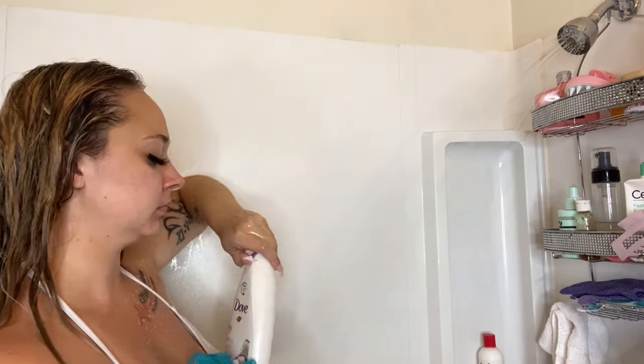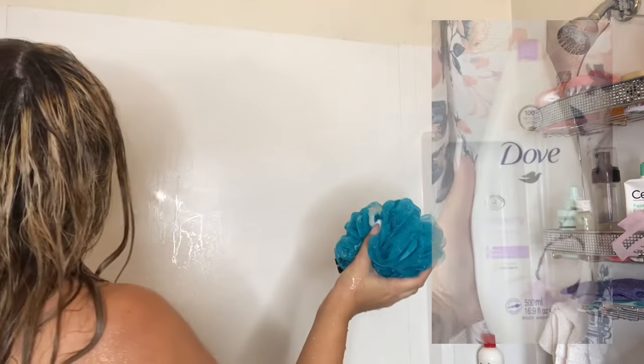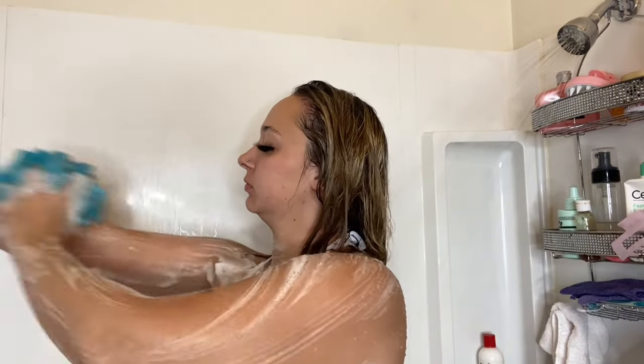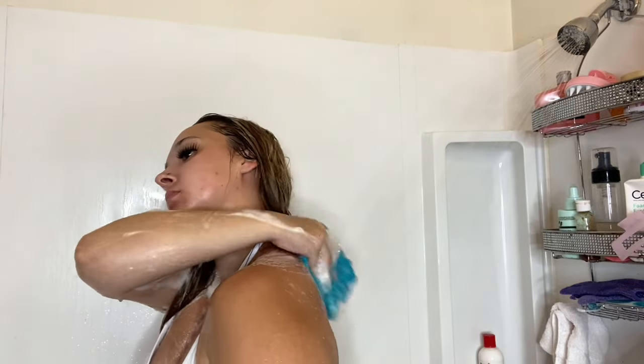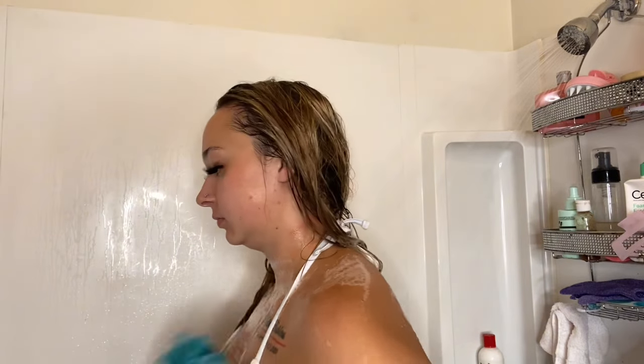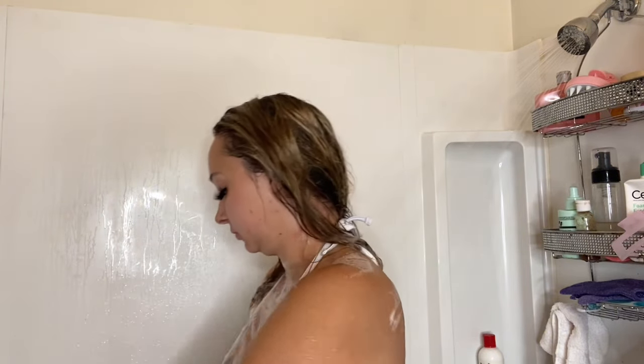Moving on to my second and final cleanse, I'm using the Dove Relaxing Body Wash. And I love using loofahs. I know a lot of people don't like using them because they hold a lot of bacteria, but I do change mine out a lot. I don't like using hand towels because I feel like they don't get as soapy as a loofah, and I love that super soapiness. I need to get me a back brush because it is so hard to reach back there, especially right in the middle of your back.